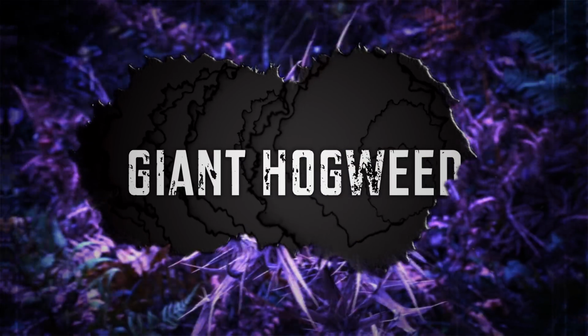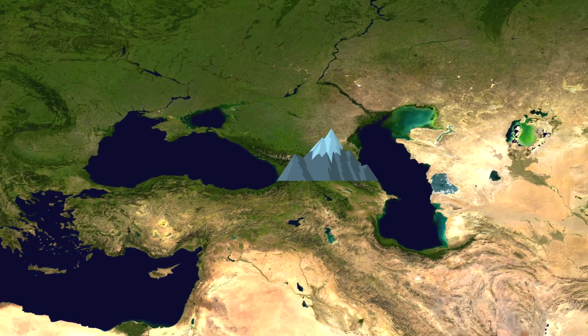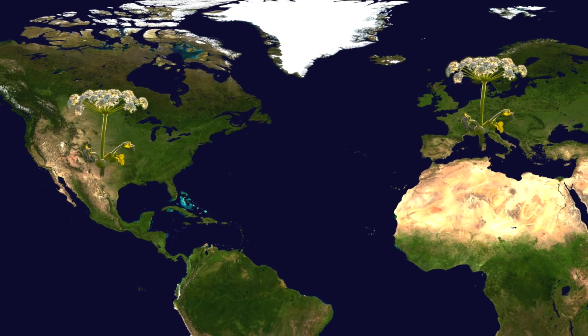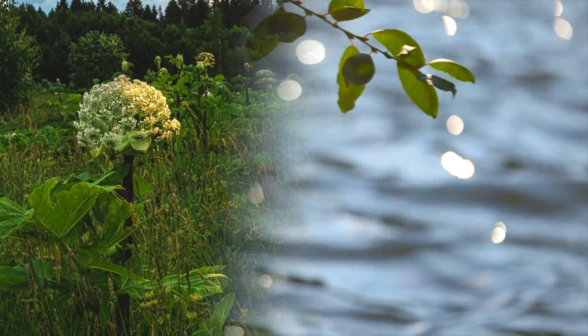Giant Hogweed. This plant can be found in the Caucasus Mountain region. This is on the land in between the Black Sea and the Caspian Sea. It's also widely found in Europe and in North America too. It normally grows in fields by streams or near rivers. But if you see this, stay away.